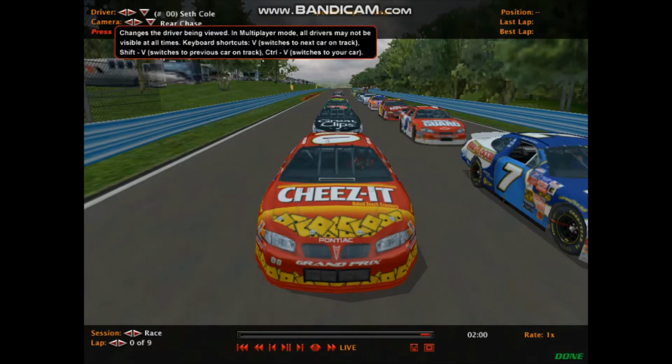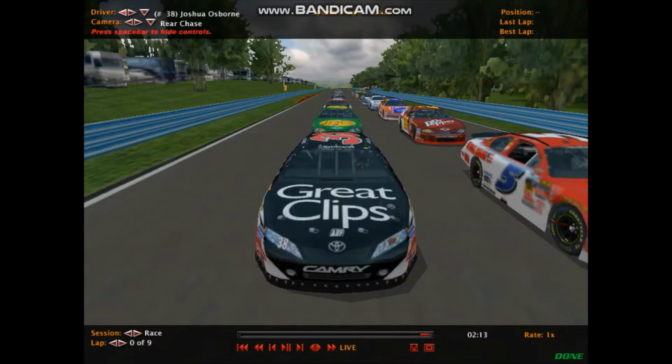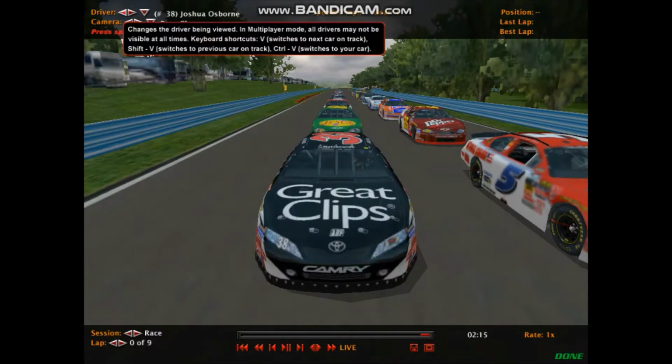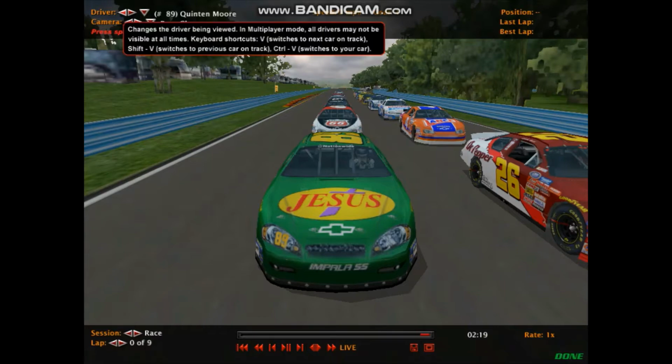Next row is Seth Cullen, number 00, the Cheez-It Pontiac, and alongside number 7, another Pontiac, that's Kyle Matthews in the Winn-Dixie Kleenex Pontiac. Next row down has number 38, Joshua Osborne, and number 5, Kev Shearer. Next row, number 89, Quentin Moore, 2-time winner this season so far. Quentin won at Daytona and the Colorado National Speedway.